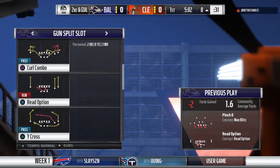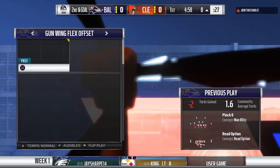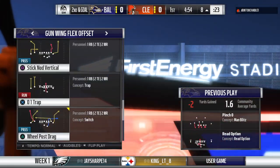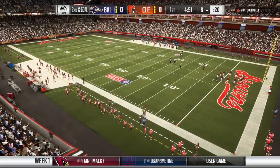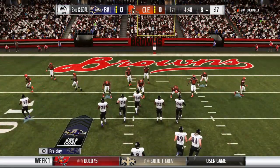I don't think there's any doubt that if it's me, I'd be really cautious about continuing to call this play because you got to know, defenders, if they get a free shot at the QB, they want to take it, and they want to take it big. And they got it there on the option play for a loss. It's second and goal, back to the 8-yard line now.